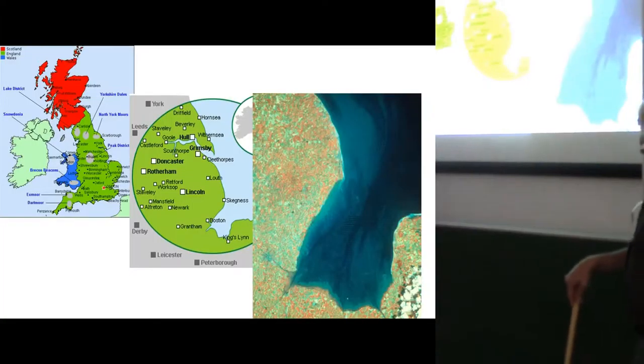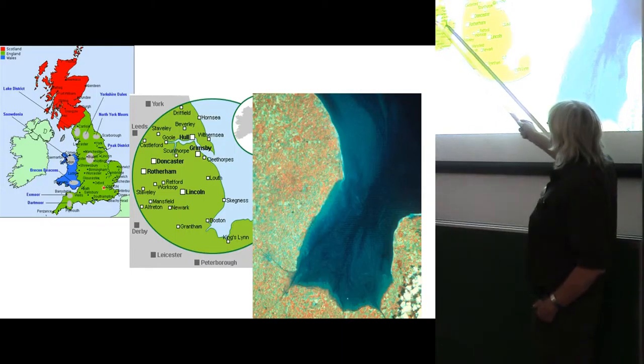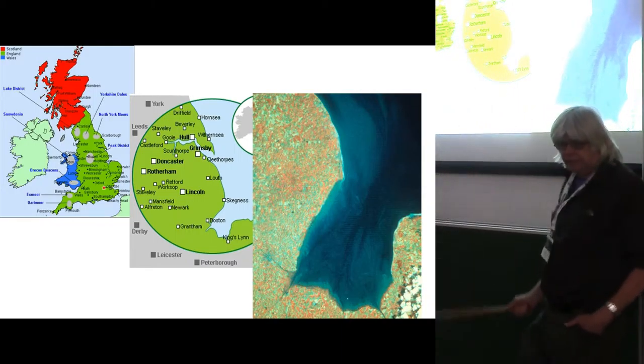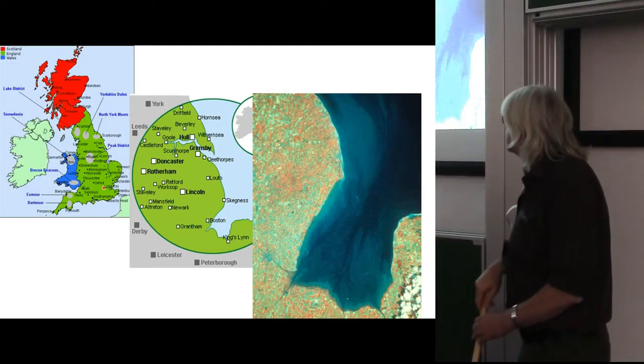So to look at where we are, well, we're currently in Glasgow. There's a good map which mentions both Glasgow and Lincoln, and the area that we're talking about is the Fenlands, this little bite out of the coast of eastern England called the Wash.